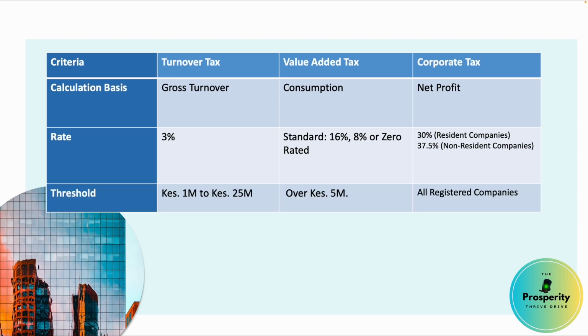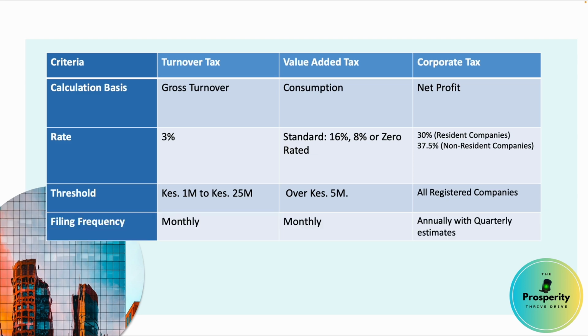The threshold for turnover tax is between 1 million to 25 million annual turnover. For VAT it is from 5 million and above annual turnover. And for corporate income tax, it's for all registered companies. For the frequency of filing, for turnover tax, you're supposed to file on a monthly basis. For VAT as well, you're supposed to file on a monthly basis. And for corporate income tax, you're supposed to file annually and have the quarterly estimates.